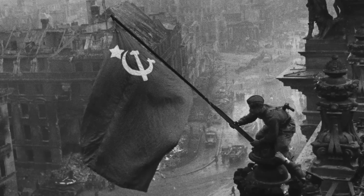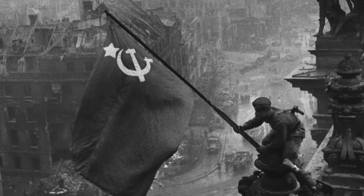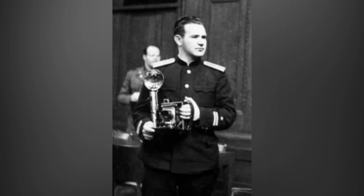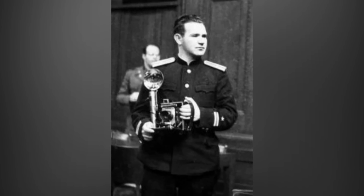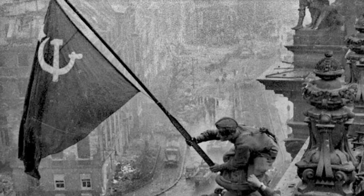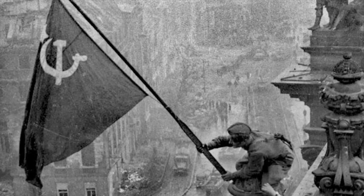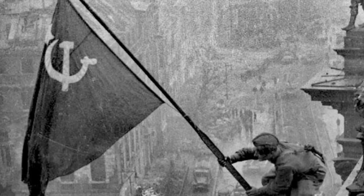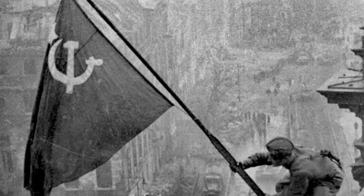This is not the banner from the famous photograph, however. 2 days later, Berlin was firmly in Soviet hands, and military correspondent Yevgeny Khalday, along with soldiers of the 8th Guards Army, arrived in the devastated city. In addition to his camera equipment, he also carried a large victory banner, which was actually made from 3 red tablecloths stitched together. He then had several soldiers raise the banner over the Reichstag.